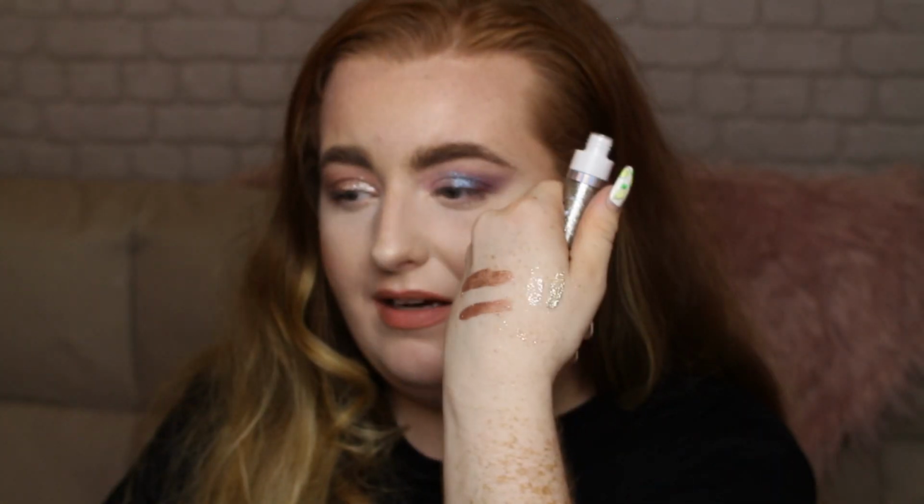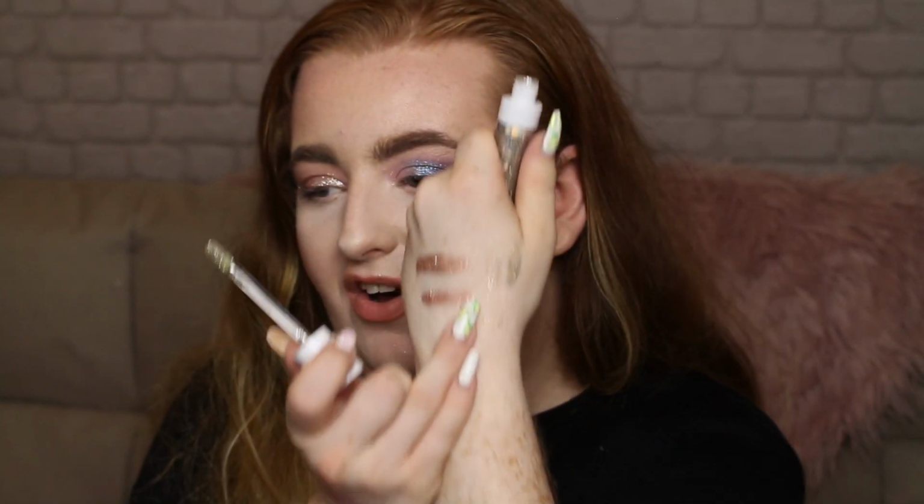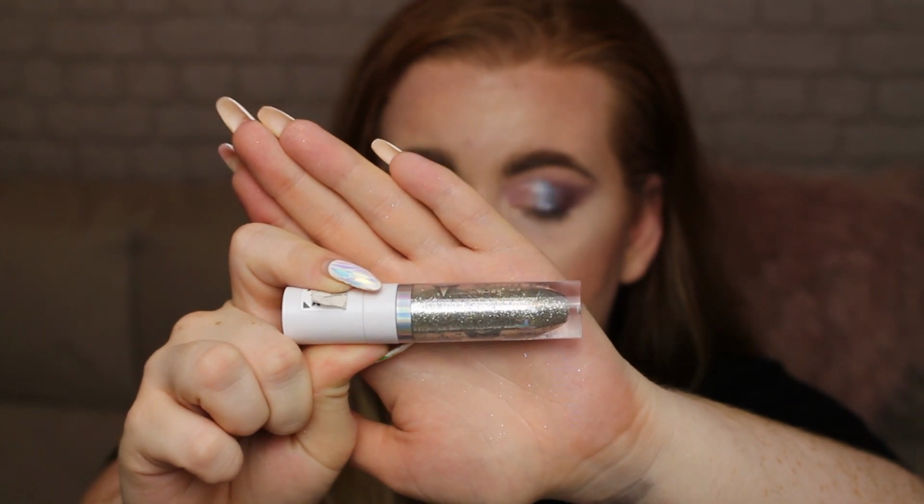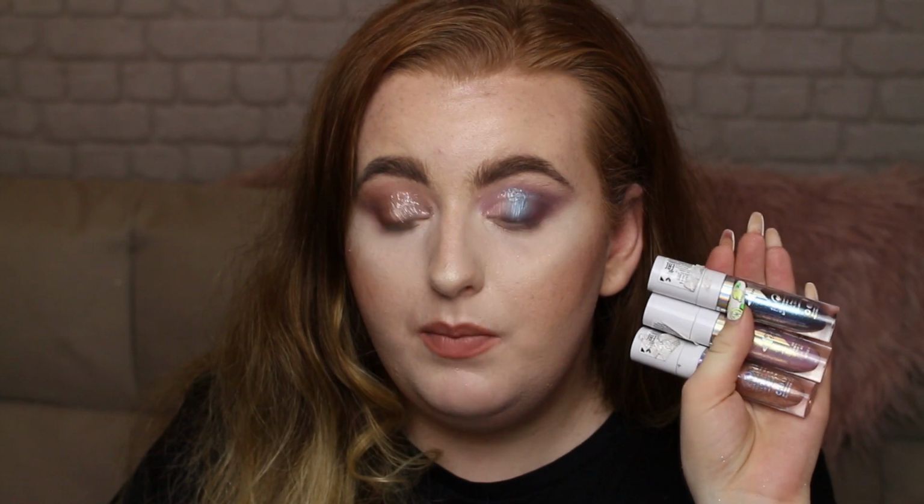The Lottie London one just doesn't have a base, so it's just very sheer and clear, like you can barely even see that on my hand. It just doesn't give that kind of glitter effect that you want when you look at this. When you look at this you think, yes, I'm gonna have glitter all over my lid, I'm gonna be so sparkly, and you don't get that. These ones I'm gonna keep, but this one I'm gonna leave.